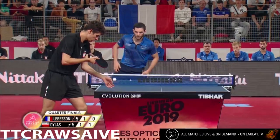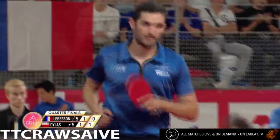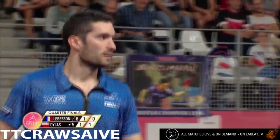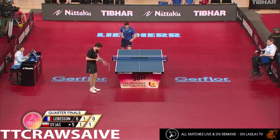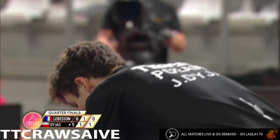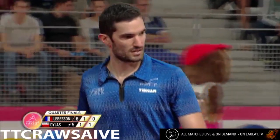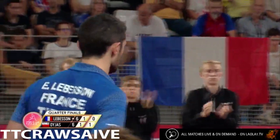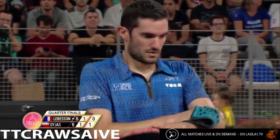Balanced on a knife edge. Team score 1-all. Game score 1-all. Point score 5-all. Constant change in momentum. Lebesson winning a point, then Dyjas winning a point. Difficult to fight back from 2 points down.